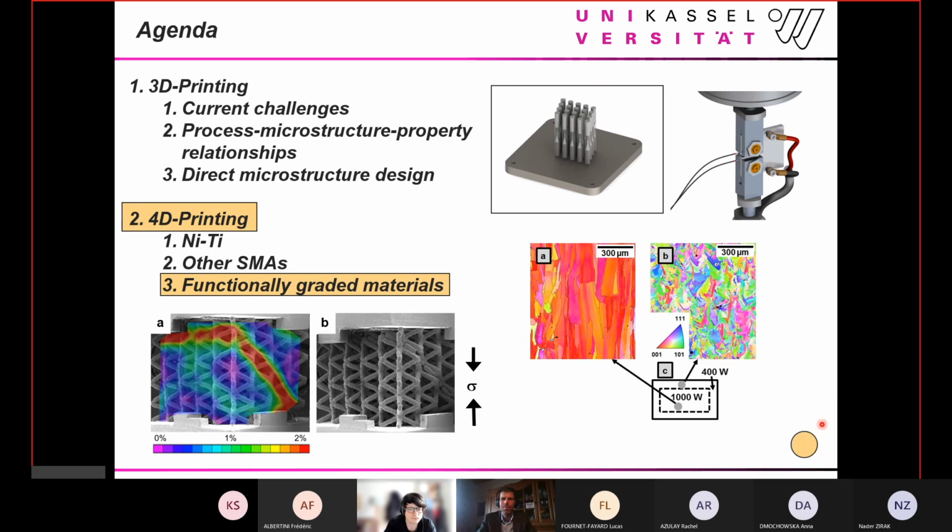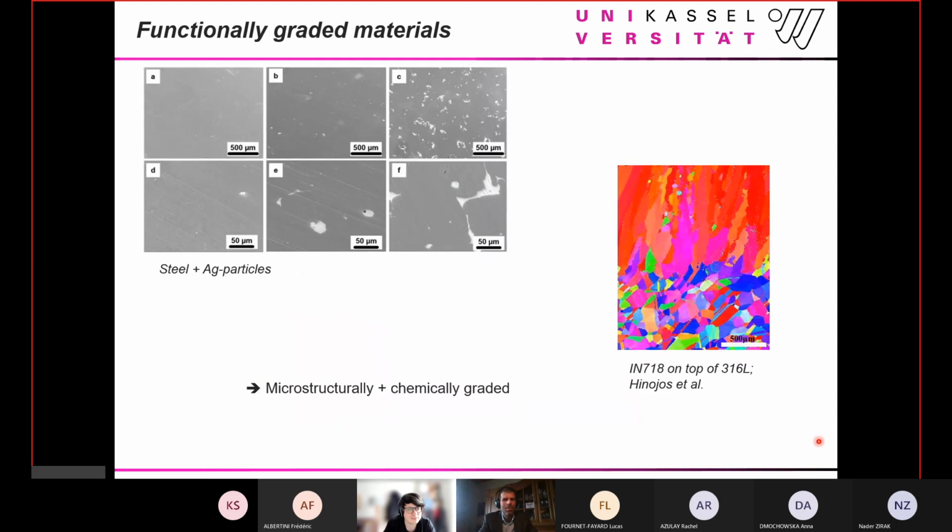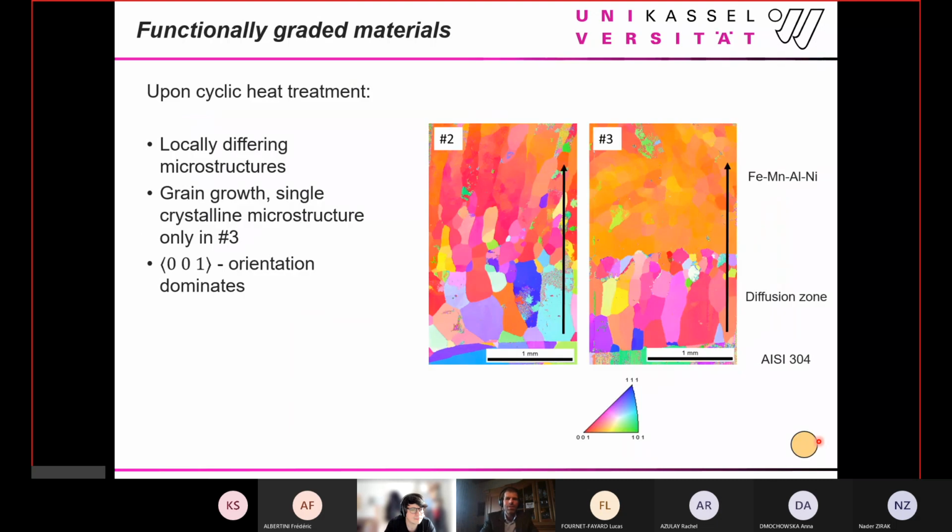And what is a functionally graded structure at that point? I just need to go very rapidly through this chapter. As I said before, this is the code we could implement in the steel. These are some unique microstructures we obtained before. And this is the graded microstructure we obtained in the case of the material we focused on. In this case, it is iron, manganese, aluminum, nickel built on a stainless steel. And you see that we have really good properties in terms of microstructures. There is a diffusion zone. We need to get rid of this in the future. So this still hinders a really sharp gradation, but this is what we are working on right now.